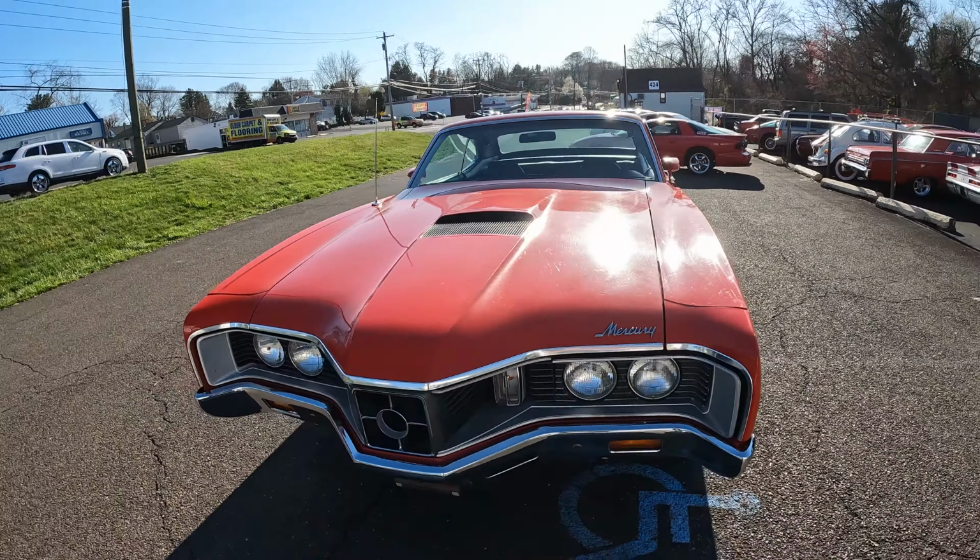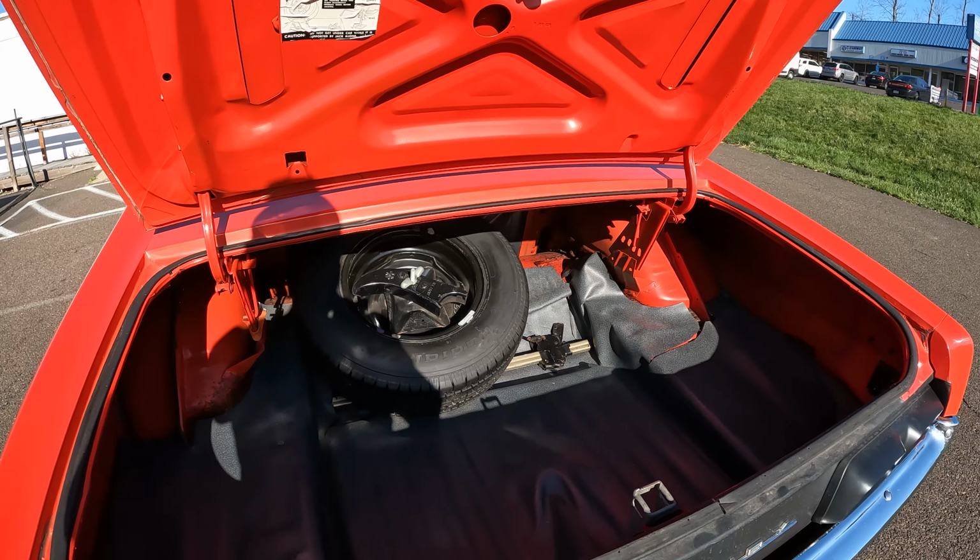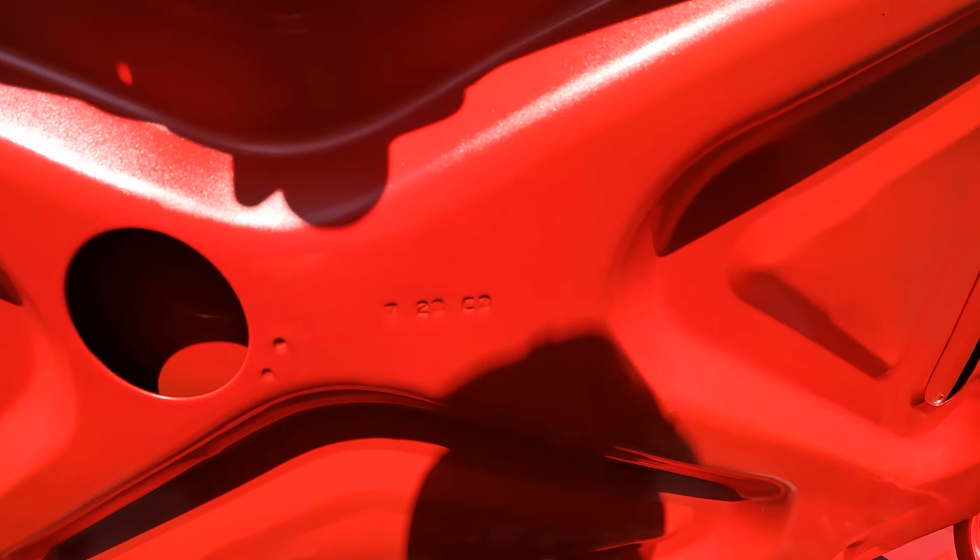Trunk is in good shape. Just the way we like to see it. Got the stamping on it. Back here, stamping. Car looks like it was never hit before. Definitely a nice one, guys. Wish I could get more like this. It's a pretty cool, unusual car.